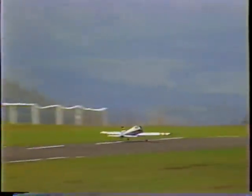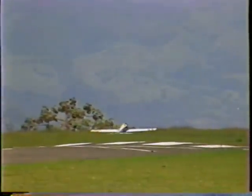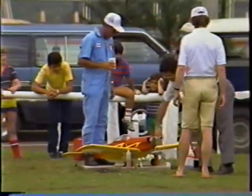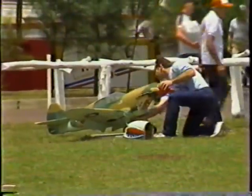We found ourselves amongst a talented group of modelers from all over the United States, Central America, and even as far away as Germany. The Tropical Fun Fly annually has attracted thousands of Costa Rican spectators. The participants in the Fun Fly spent several days touring the country and tuning up their planes for the show on Sunday. A wide variety of aircraft were represented.